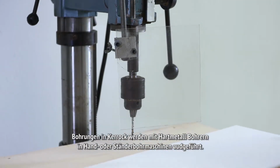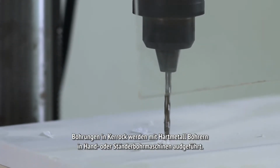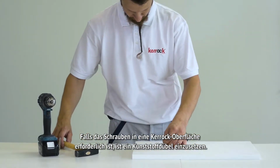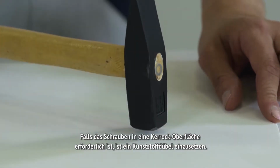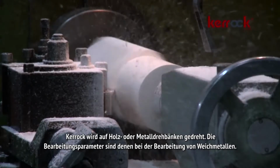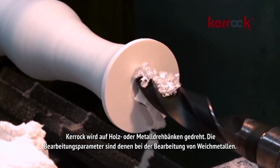We drill into Kerak with manual or stable drill machines with high-speed steel or tungsten carbide drill bits. If it's necessary to screw into the Kerak surface, a PVC fitting must be inserted. Kerak is turned on the lathe for wood and metal. The processing parameters are similar to the ones for processing soft metals.